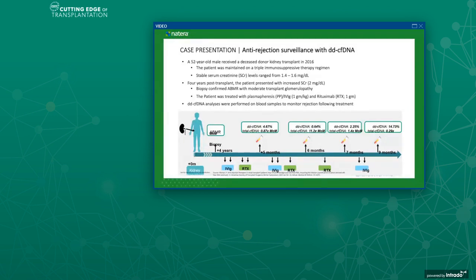4 years after transplant, he comes up and his creatinine has gone up to 2 milligram per deciliter at this point. Of course, we were worried as to what's going on. So we did the biopsy, and biopsy did show there was acute antibody-mediated rejection with moderate transplant glomerulopathy. So what we will call now as a chronic active ABMR.